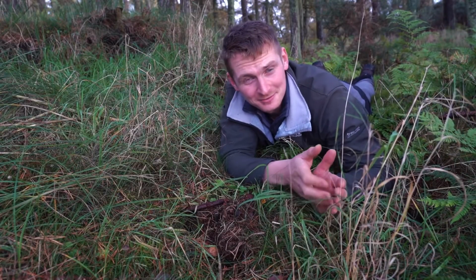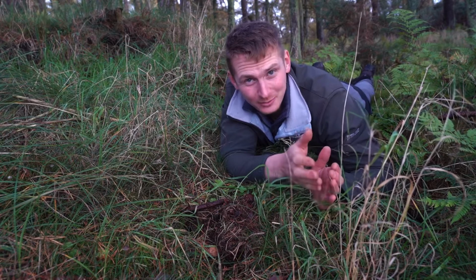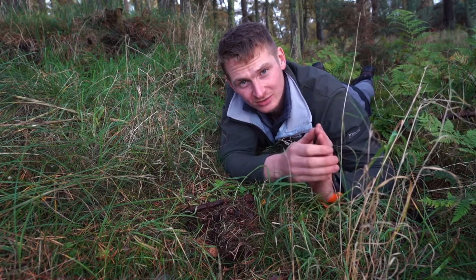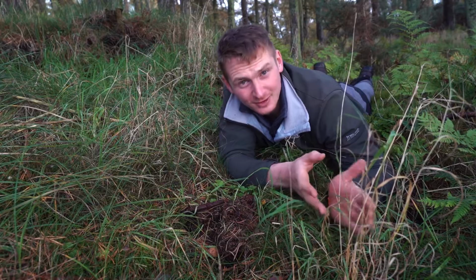Contrary to popular belief, squirrels don't hibernate. They actually rely on the resources that they've hidden away during the spring, summer and autumn to get them through the cold, dark winter. So what they'll do is push nuts underneath the surface of the grass, just like this, and then come back at a later date to find them.